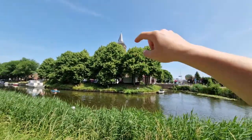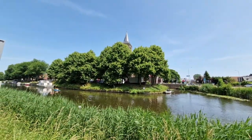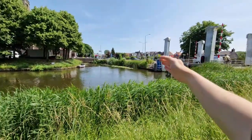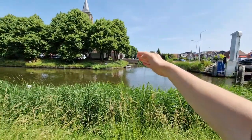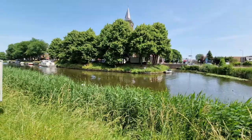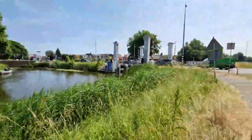So that's the great church of Monnickendam, the biggest church in the town. And we're gonna go through the bridge and we will turn left. There's a city gate, I think. An old monument is over there and we will follow the street.